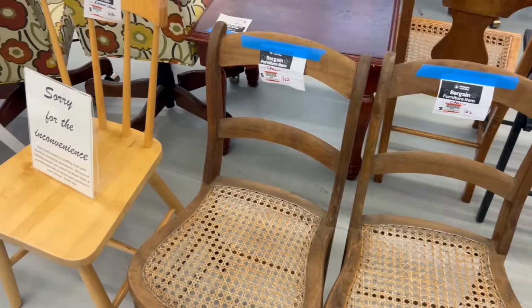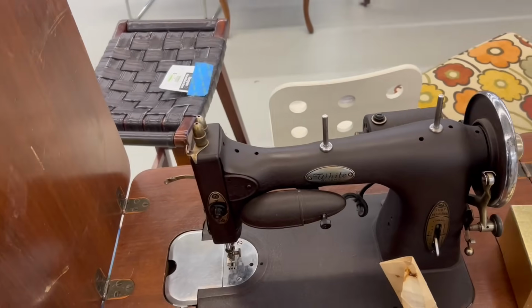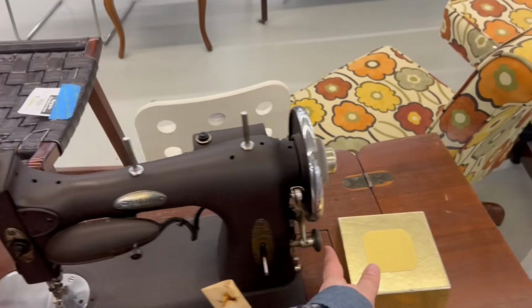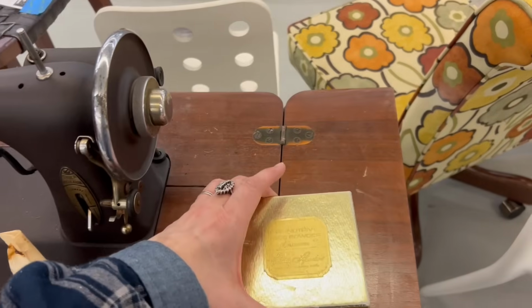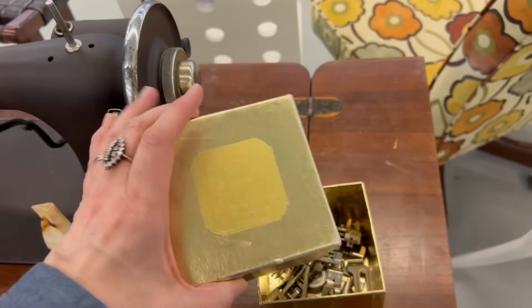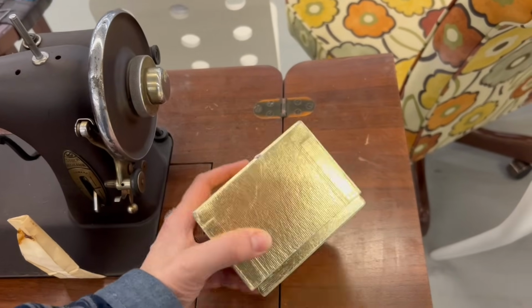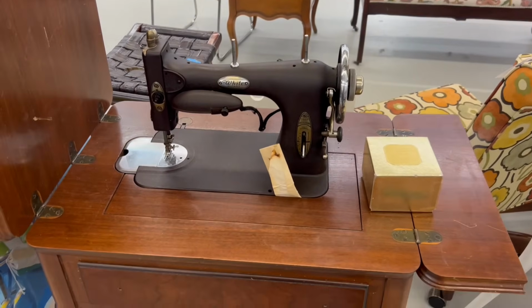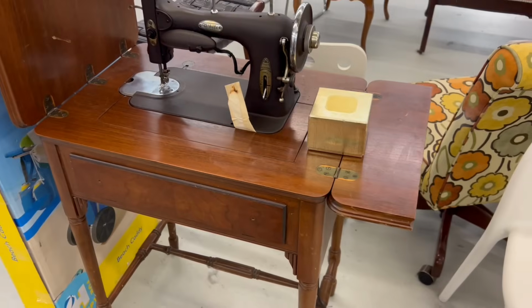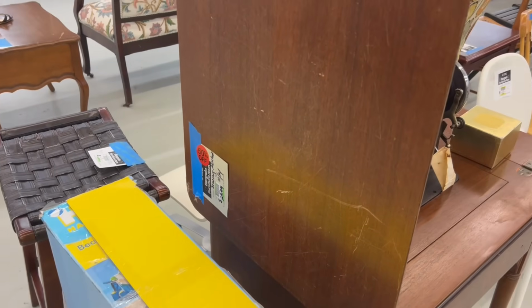Very cool. And then over here, I always love to look at an old sewing machine. I just think they're fabulous. Fabulous, fabulous. Love it. What is this? Oh, look at that. It's an Estee Lauder face powder box. That's very cool. But it just has the sewing machine attachments. Very neat. I don't see a price on it. Let's see if there's a price here. Oh, 50% off. $15.